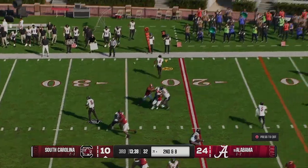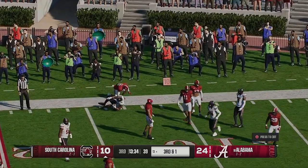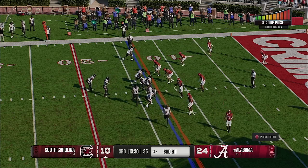Off the play fake. Caught in the backfield. It's Simon. And that corner came in hot despite knowing that he was giving up some size.